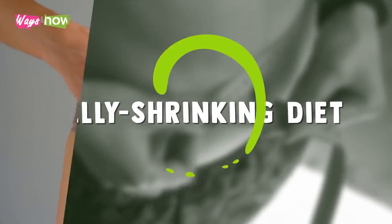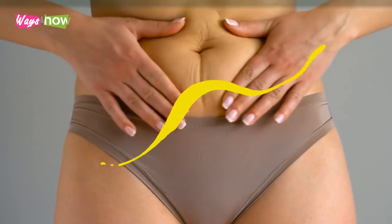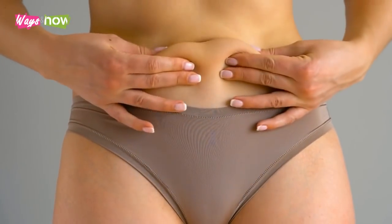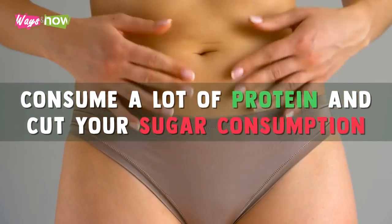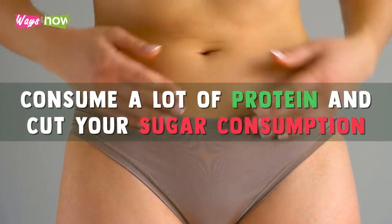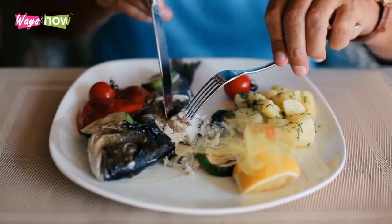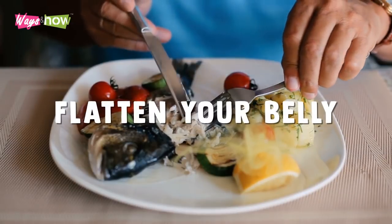Belly-shrinking diet. To flatten your stomach, you need to support muscle growth and lose belly fat. The best way to achieve that is to consume a lot of protein and cut your sugar consumption. Eating more protein is the best way to support the abdominal muscle growth you need to flatten your belly.